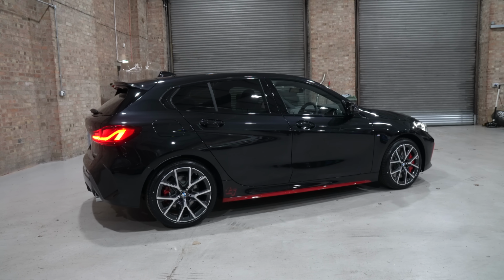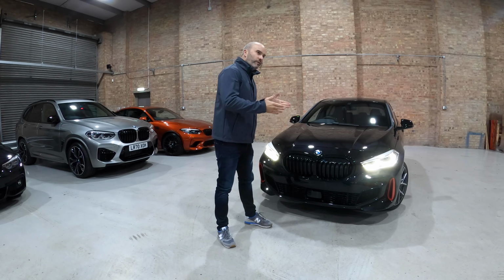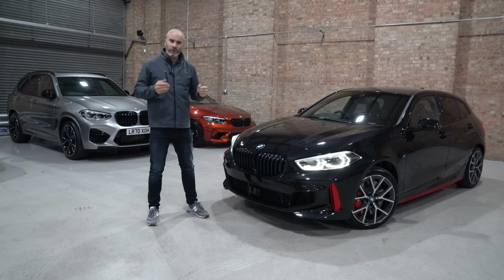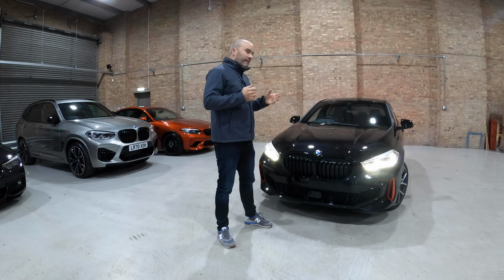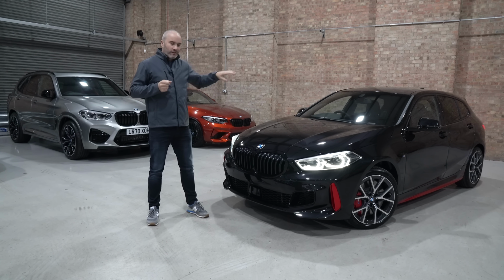In terms of performance figures, it has a claimed 0 to 62 figure of 6.1 seconds, which is about 1.3 seconds slower than the M135i, but you're going to expect that because it's front-wheel drive only, and that's really all it's down to. You're not going to get a front-wheel drive car off the line and up to 60 miles an hour much quicker than 6 seconds, aside from the GP3, which I think is just over 5, which is quite unusual. But once you're rolling, I expect the performance of this to be very similar to an M135i, just because it weighs less and it has less drivetrain loss as well, because the power just goes straight to the front axle. There's no running around the car.